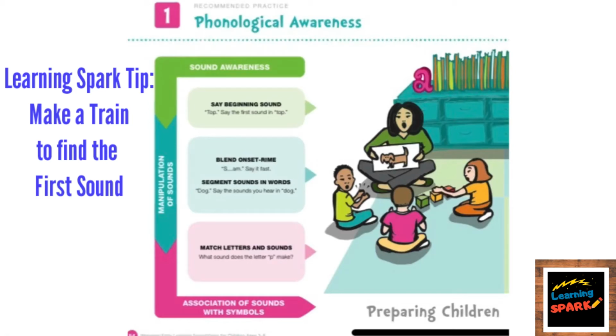Another way to do this is to make a train with your blending. So when I tell my children we're going to make a train, we go t, t, t, t, top, because we're building up to it. So it's like the train is going uphill and we're trying to push it up, and this train is called top. So it's t, t, t, t, top. So that's a silly activity that I do.